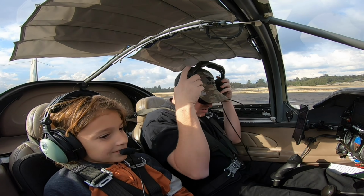Auburn traffic, RV 666 Echo, pop up final runway 25, Auburn. All right. Well, thank you for flying Anderson Airlines. We hope you enjoyed your flight. But turn the radio off, okay?